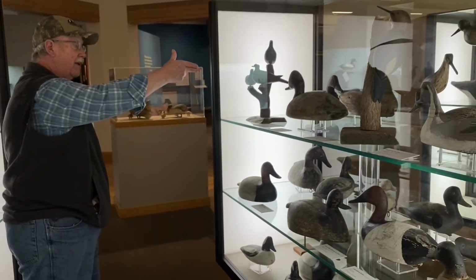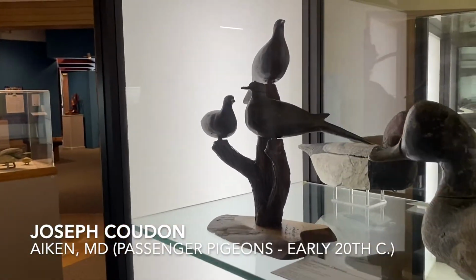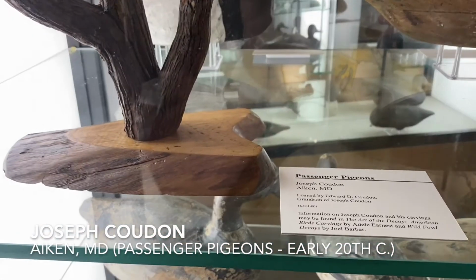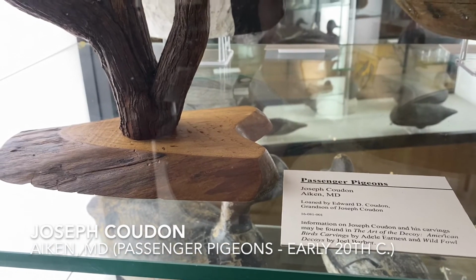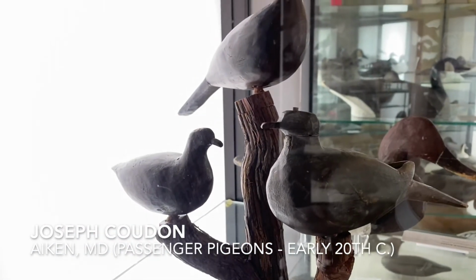Really odd to find these things. Passenger pigeons by Joseph Condon from Aiken, Maryland, from up at the top end of the bay. It's really hard to imagine somebody actually making passenger pigeon decoys, but there's 3 of them. And we're lucky enough to have them here in this museum and on display.